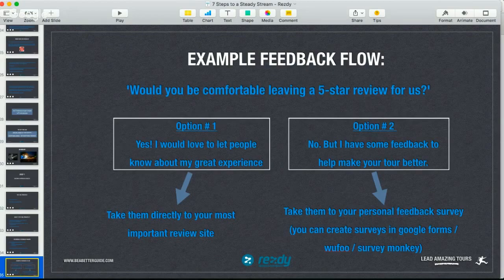We'll talk about that in a second too, but would you be comfortable leaving a 5-star review for us? And you give them 2 options. Option 1 is, yes, I would love to let people know about my great experience. So say they click option 1, then you want to take them directly to your most important review site, right? We want to make that as simple as possible. They just click and they're on your page, on a place where they can leave that review.